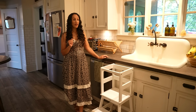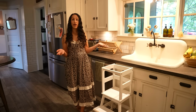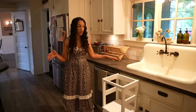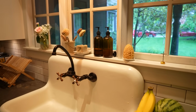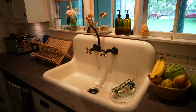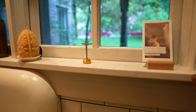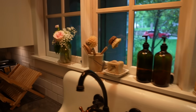So I'm really grateful for this space, because even though it's maybe not as large as I would want, and it's certainly not as large as newer kitchens, you'll see these huge kitchens, it still serves a purpose. And I feel like there's a lot of beauty here. I have my little windowsill and little reminders, like my candles and my cross up there I really love. And I try to have fresh flowers too, because that's helpful when you're in a space often.